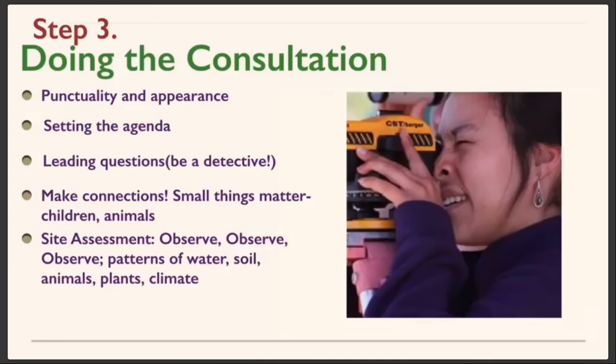And then when you're on the site, the whole game, this is all about being the detective. It's the site assessment approach, and you observe.